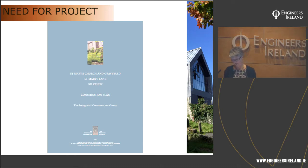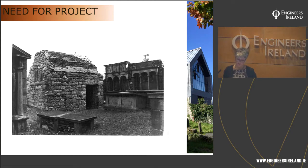So a timeline for the project moving on from this, there were some small works done around 2011, 2013. This was one of the earlier projects. This photograph was taken in the 1970s of the Shee Mausoleum, and I know Ivor was involved in this project, which was in advance of the main project.